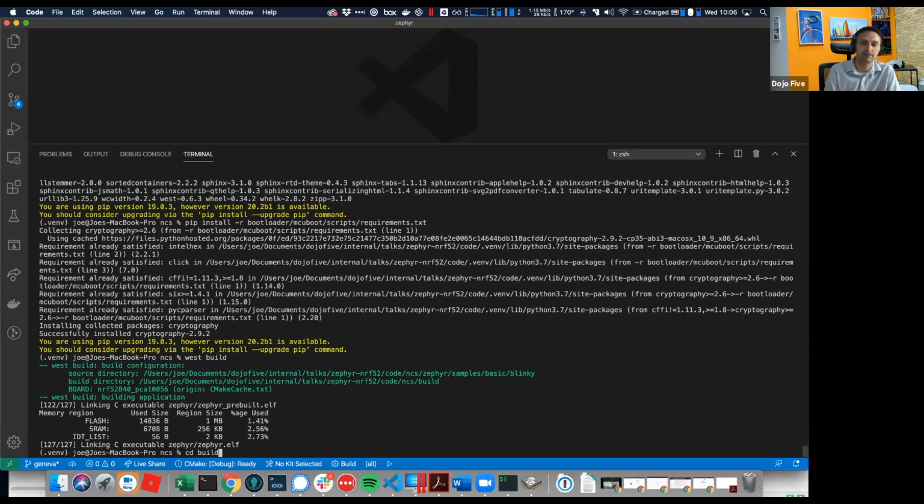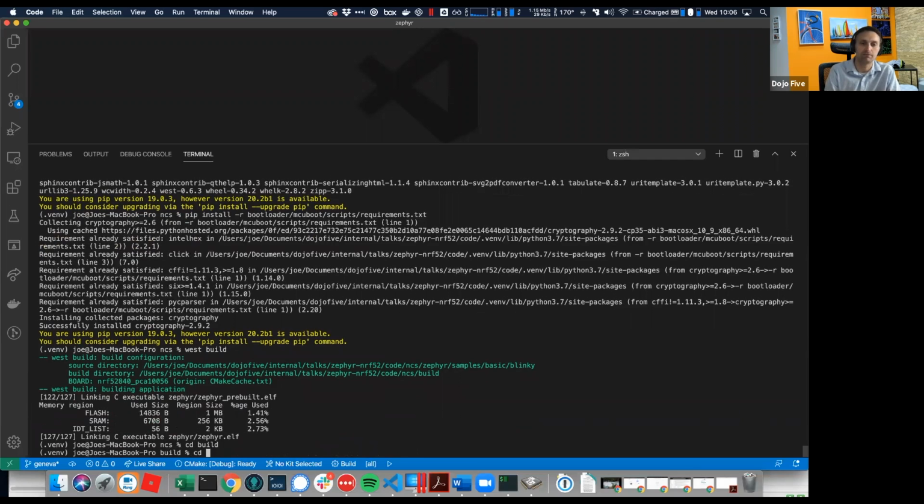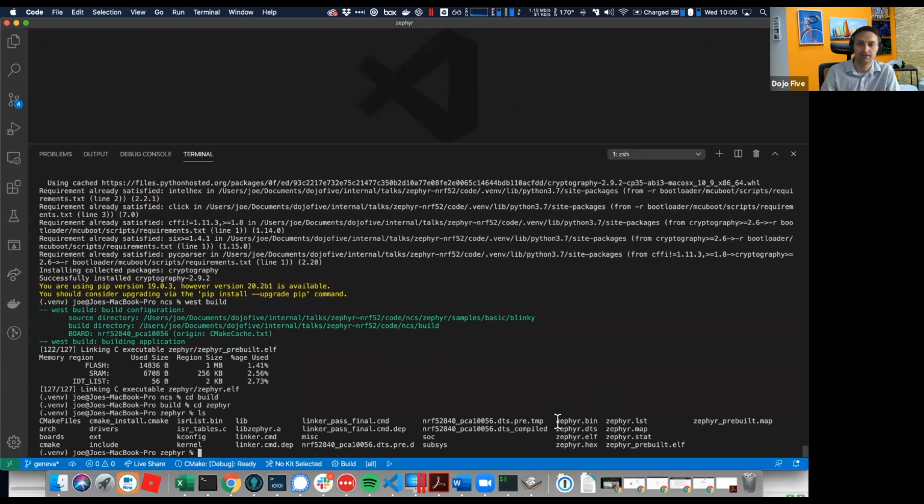By default, all of this stuff ends up under build, zephyr, and you'll find in here it just always gets called zephyr: zephyr.hex, zephyr.elf. There's a bin file, there's a map file or a listing file if you want to see your symbols and where all of your firmware ended up in memory. And then there's a number of build output pieces that are here as well. Kind of typical things.